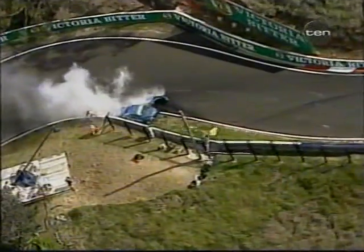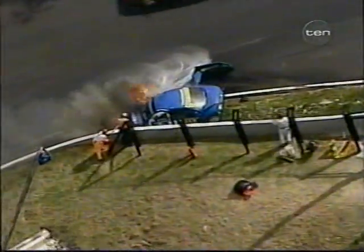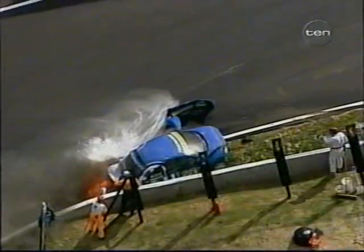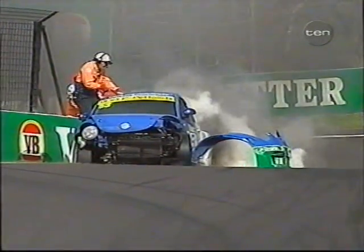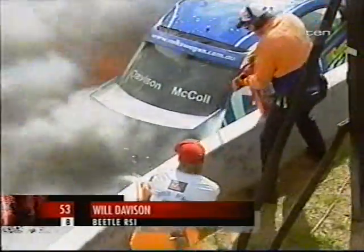Not sure what happened there. Not a great introduction to the mountain. Factory Volkswagens, but there was a big fire. It looks like it's still on fire there. The marshals have got to jump onto that. They want to get out there on the other side of the car. I know they're probably reluctant to get out there because the cars are still coming past under full yellow flag conditions, but they need a lot more foam. They're going to get that one out before it turns into a lump of charcoal.